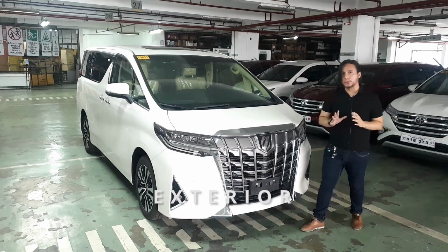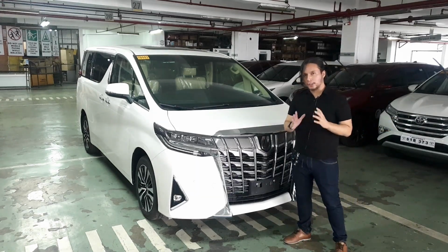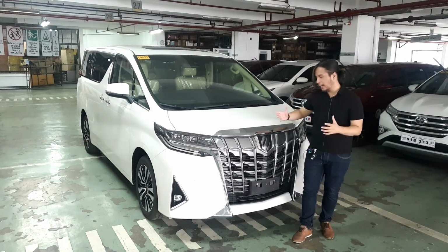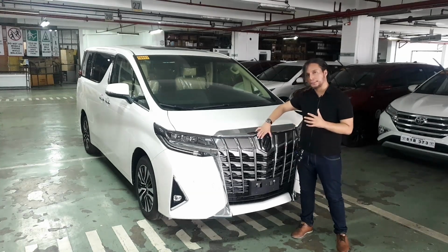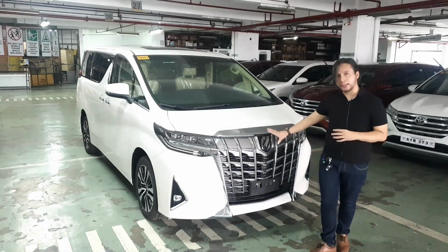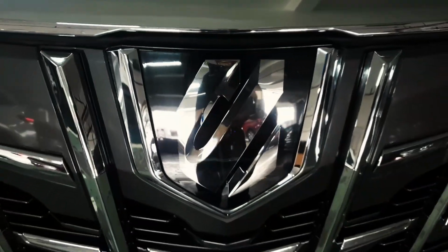Toyota is a brand that's known for reliability. It's not usually a brand that you associate with luxury, but this is not your regular Toyota. And to remind you of that, you don't even get the Toyota logo here at the front. Instead, you get the Alphard logo. And this is exclusive to the Alphard. You won't find that in any other Toyota.